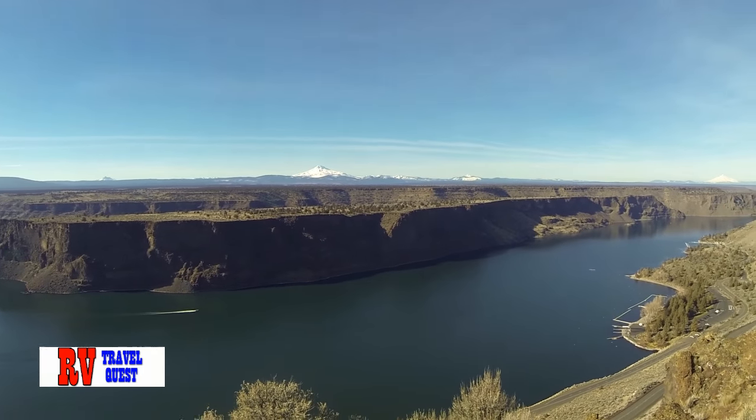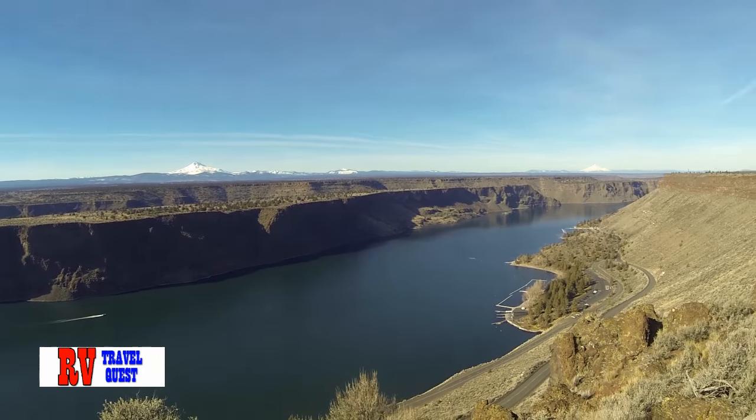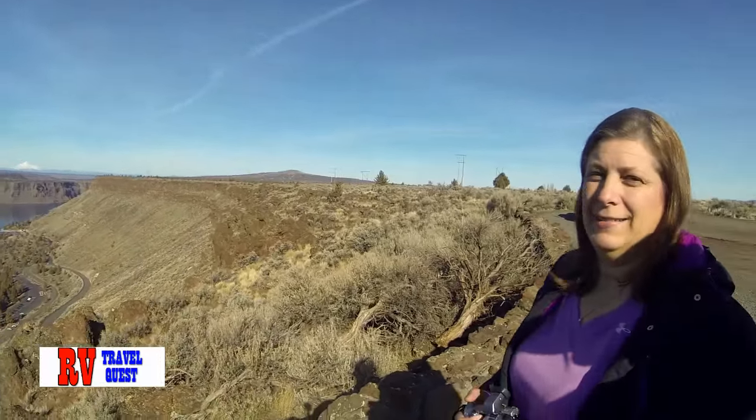And you can see all the mountains in the background, which are probably not very good in this camera. But we'll show you around more with the other camera. It is beautiful up here. It's gorgeous.